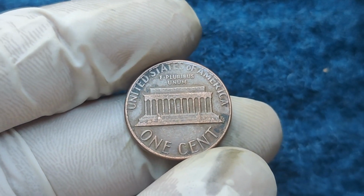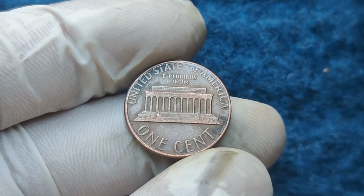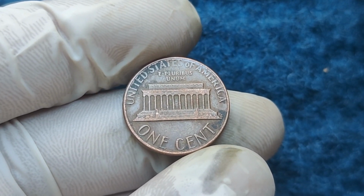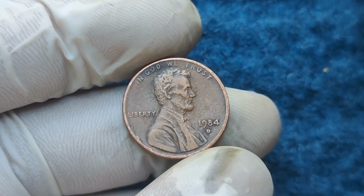A coin in pristine condition can fetch the highest prices. So, if you think you found one, don't just toss it in your wallet. Store it carefully, preferably in a coin sleeve or holder, and get it professionally graded. You don't want to risk damaging something potentially worth $1 million, right?